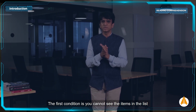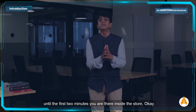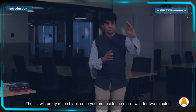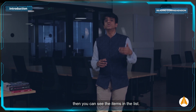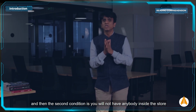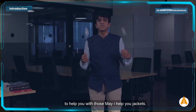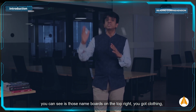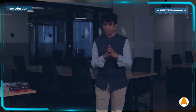The first condition is you cannot see the items in the list until the first 2 minutes you are inside the store. The list will be pretty much blank. Once you are inside the store, wait for 2 minutes, then you can see the items in the list. And the second condition is you will not have anybody inside the store to help you, those "may I help you" jackets. All that you can see are those name boards on the top, right? You got clothing, electronics, vegetables, and so on.